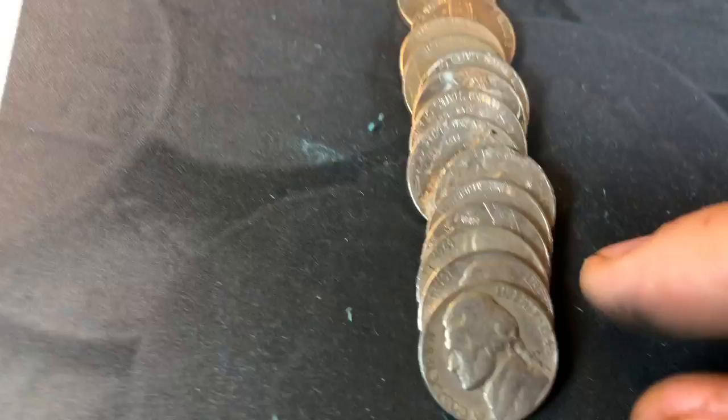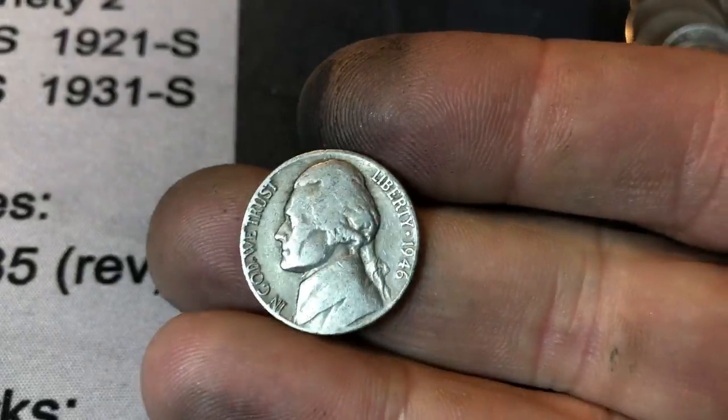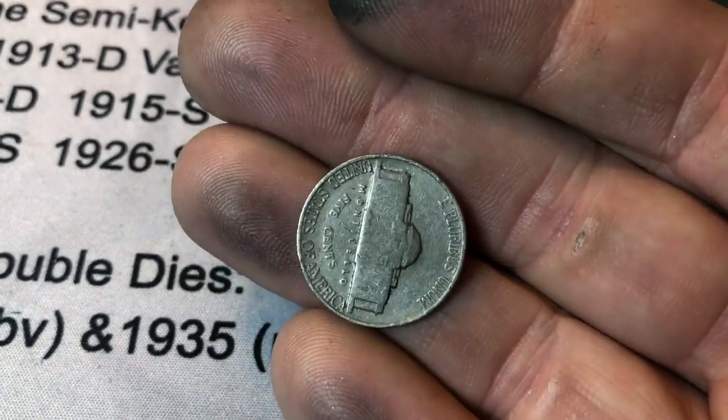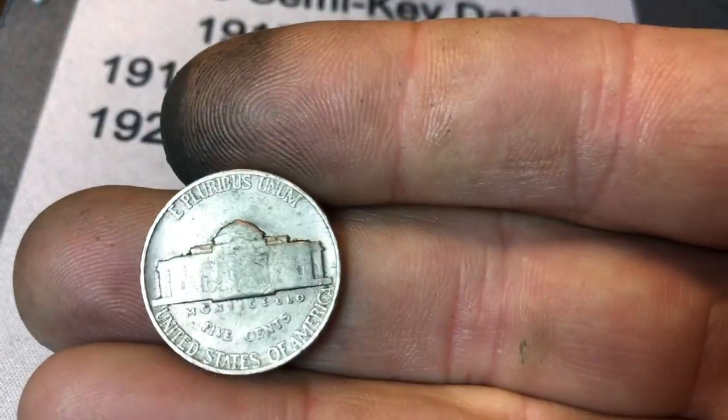Roll 44 is going to start heating us up a little bit. We just pulled a 56D. And now we got a 1946 Philadelphia. And on top of that, right, a few coins later, I see a 41. And that might have a mint mark.